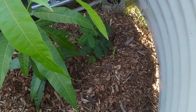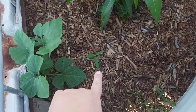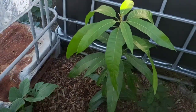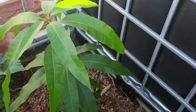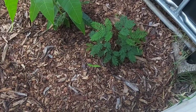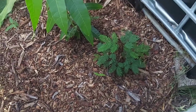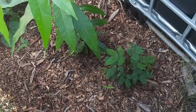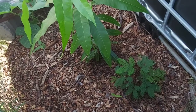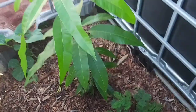And I put some pigeon pea seeds in, and look at that! There's a pigeon pea come up. Pigeon pea. Another pigeon pea here. Now, pigeon peas are a fantastic nitrogen fixer. They're a legume that you can eat the peas as well, so you can use them similar to lentils. The leucaena is a great nitrogen fixer as well. So both the leucaena and the pigeon pea are fantastic for animal fodder, and they're fantastic for nitrogen fixing. And the pigeon pea can also be used to eat the peas.